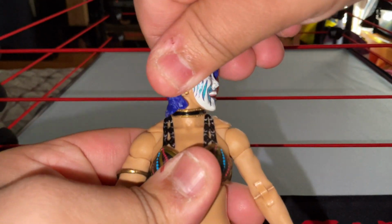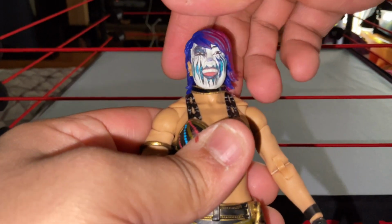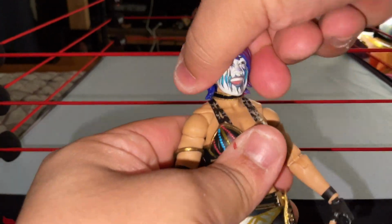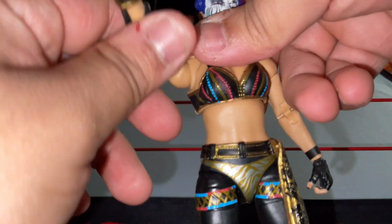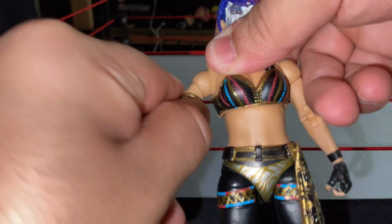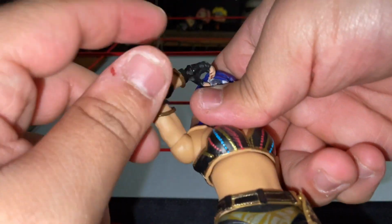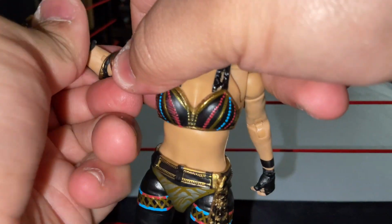You can see, look. Oh, I'm just joking. You can go up and down pretty good, and tilt her head a little bit side to side. Her shoulder ball joints are articulated, and her arms can fully rotate and you can go in and out. Rotate up the biceps and bend at two points at the elbow, which you have to be very careful for. The shoulder elbow piece, you have to be very careful, you have to break it in.